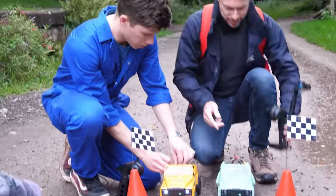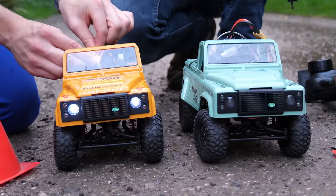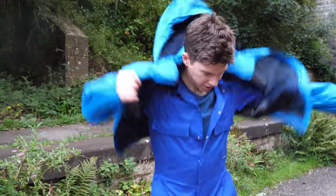We had no idea. Conditions aren't that good today. Yeah, it's gonna be a wet race today. It's gonna be an endurance race for us, not just the cars.